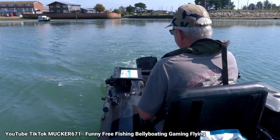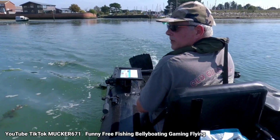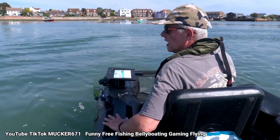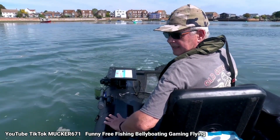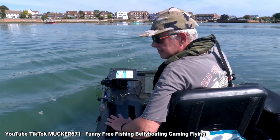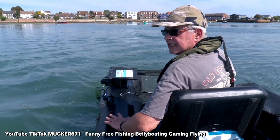So here we go then. At the harbour, against the tide, loads of weed. Fingers crossed, huh? Okay, coming up to the first mark that I'd like to fish. It's very shallow at the moment, only about 3 foot, I suppose. But you know, a bass only needs a foot, doesn't it?